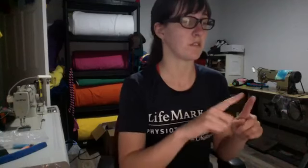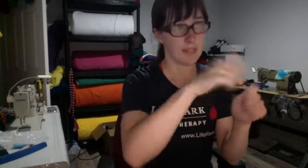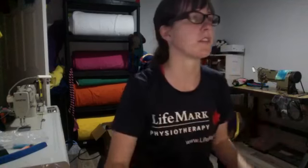So if you are in doubt, you're probably going to want to grab a large, because what you can do is literally tie a knot to make a loop in the elastic, and then your elastic will be smaller. And if you position it in the right spot, with the knot behind your ears, it will sit there snugly and it won't cause too much rubbing as you're wearing your face mask. So, okay, that was the sizing.